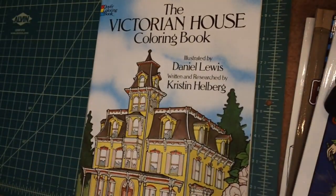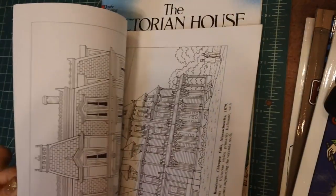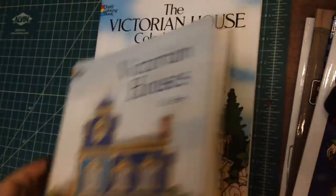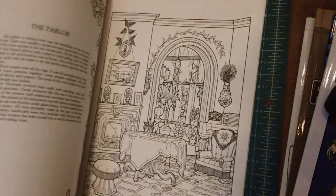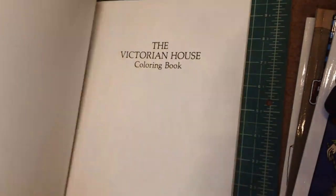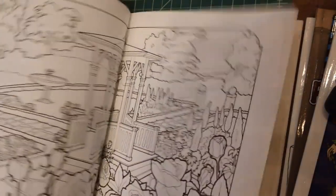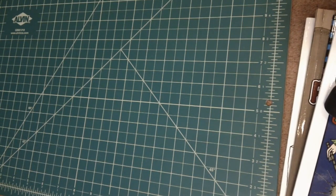The Victorian house. Now this one is different from this book because this one has actual houses in it. Like on the outside, these have actual houses that you can color, like the exteriors. But this one features one house and it's got all of the different rooms to color in. So these have different rooms in a particular house to color in. So those two are different. I just wanted to go ahead and point that out.